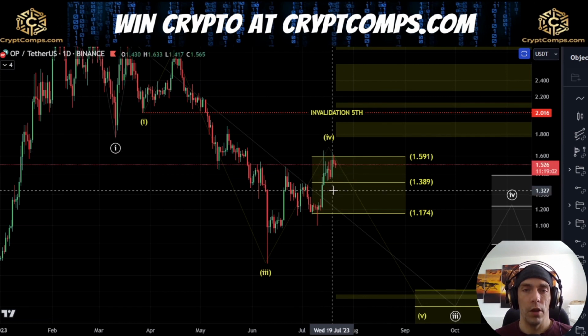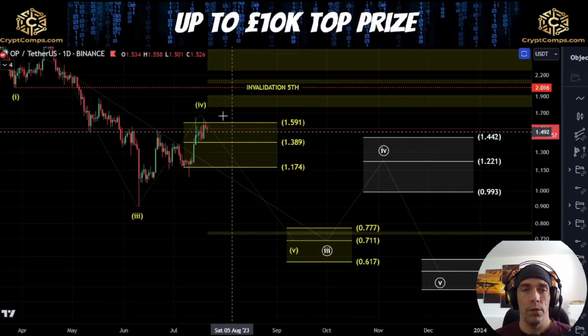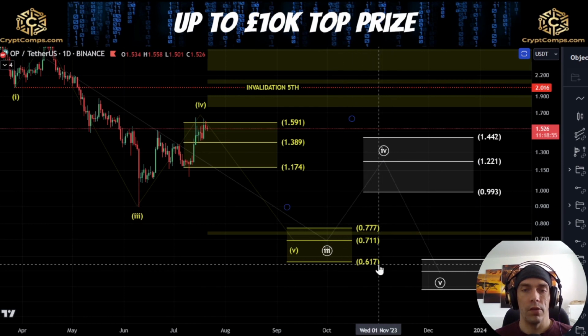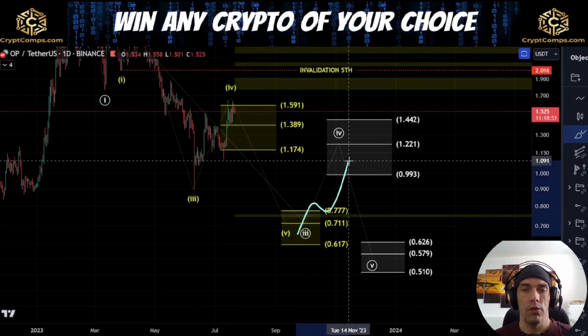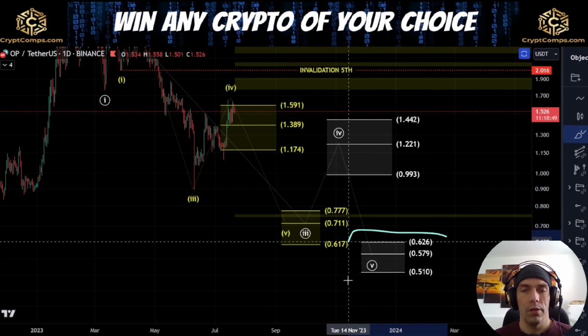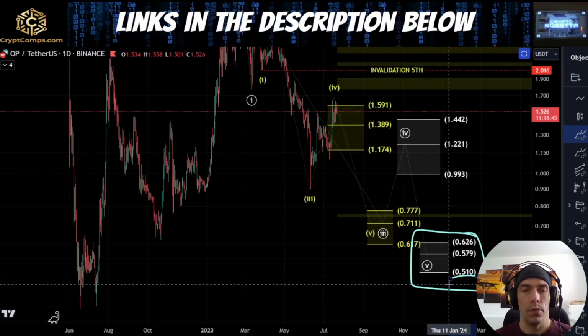Now, we don't have much indication of that if this is the case, but what we'd be looking for would be a 5th wave down to the 77 to the 61.7 area, and then we would be looking for that possibility of an additional 4th and a 5th here, looking to target out this lower range here of this 62 cent to this 51 cent.